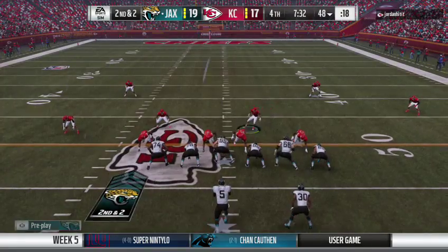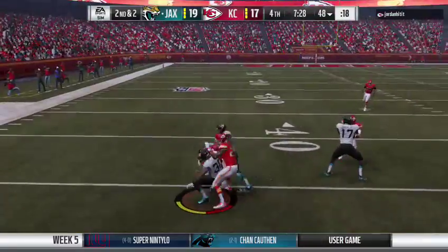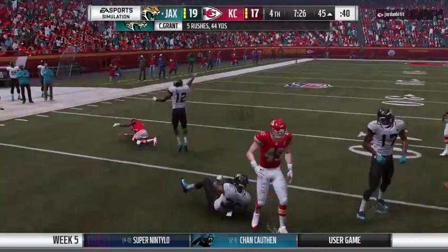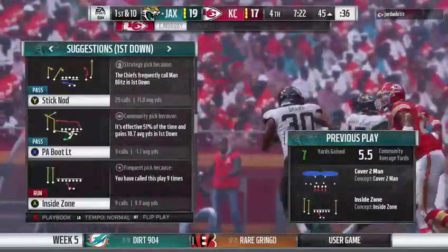Offense has to do their part. Yeah, they certainly do, but what a great start for them. They got to go thank the guys on D. And he'll be brought down at the 45-yard line. 7 yards there, good enough to move the sticks.